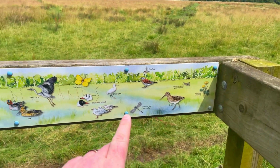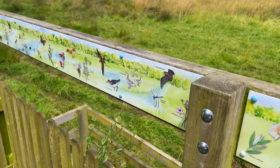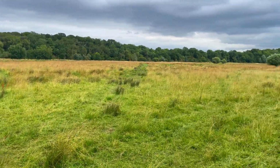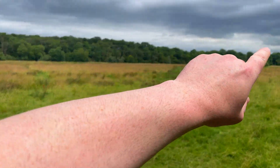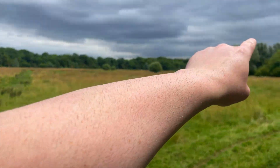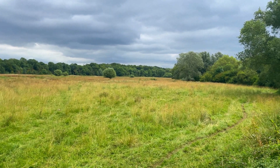That's supposed to be all the different kinds of birds and animals you should be able to spot. And just across the other side there, that's where the main river is running. And you can follow that path all the way through the forest, and it takes you to a bridge towards Castor and also Thorpewood Golf Course.